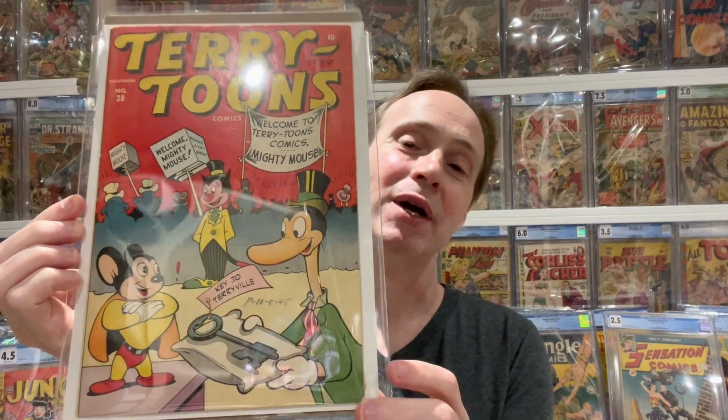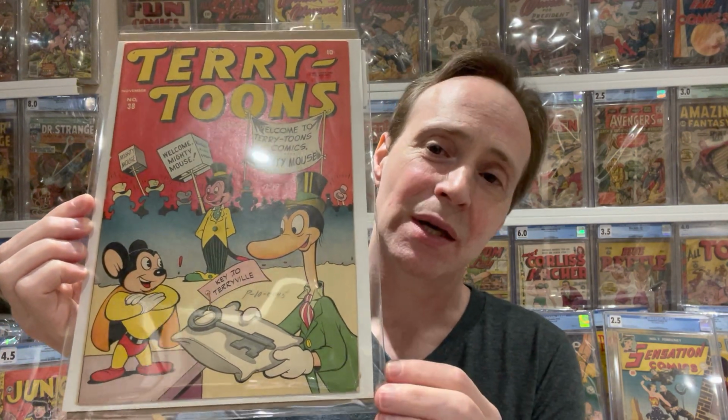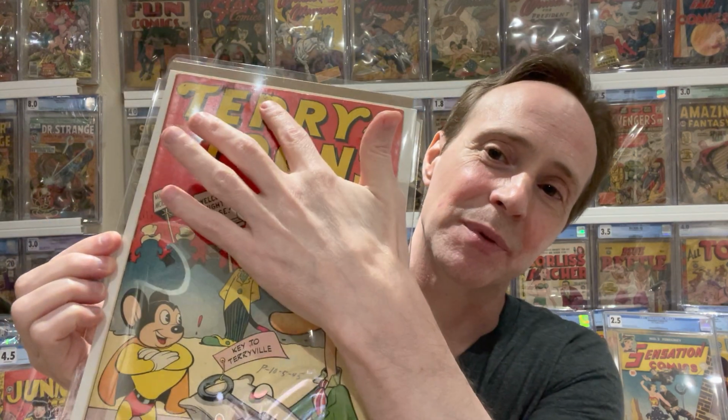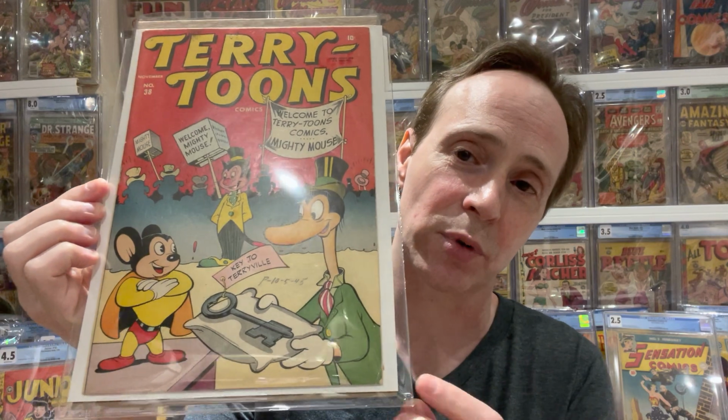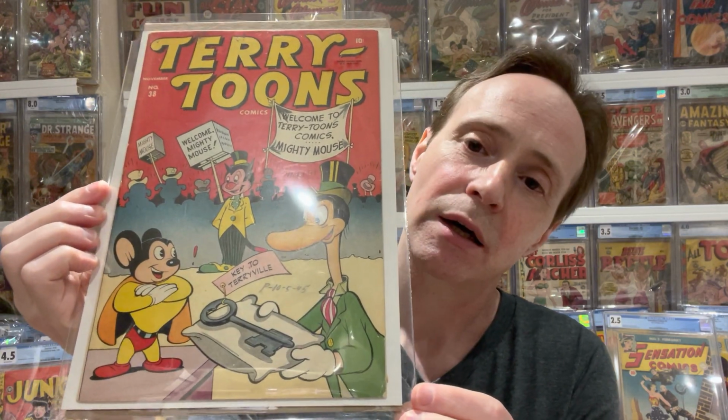This is in a mid-grade, like a 5, maybe. It's got some staining at the top. That's what kind of brought the grade down a bit. But it's a very pretty book if it wasn't for that staining.